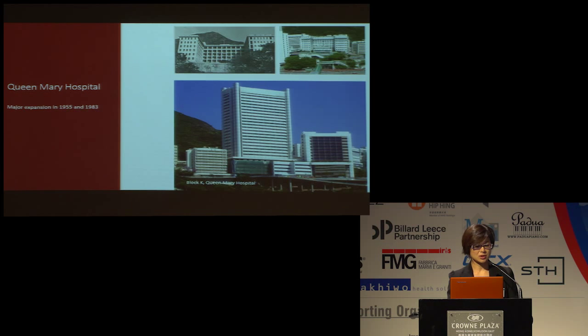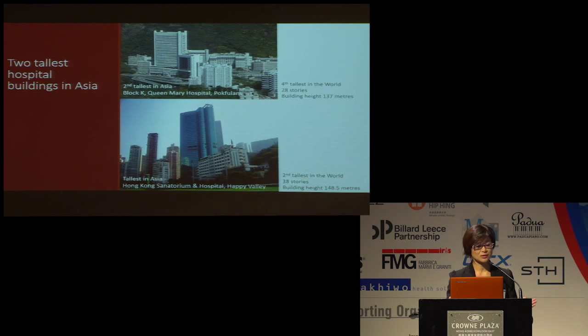It went through 2 major expansions, 1955 and 1983, in which one of the tallest blocks was built, and that's Block K. So having this background, it's not too surprising to find the 2 tallest hospital buildings in Asia in Hong Kong. The second tallest is Block K, Queen Mary Hospital. It happens to be the 4th tallest in the whole world. It's 28 stories tall, building height 137 meters. And the tallest in Asia is the Li Shu Pui block of Hong Kong Sanatorium and Hospital in Happy Valley. It's the 2nd tallest in the world, and the first being Guy's Hospital in London.